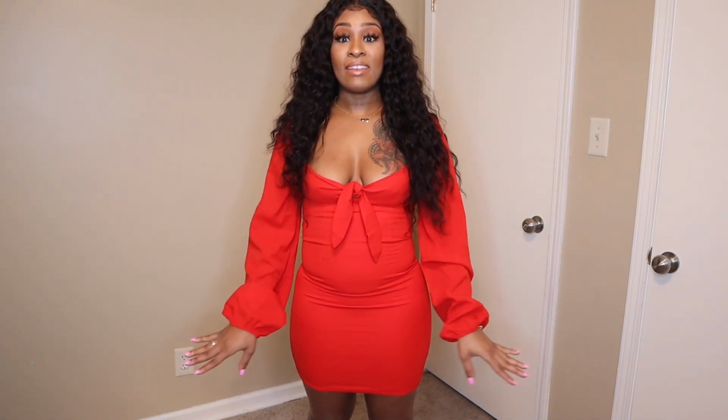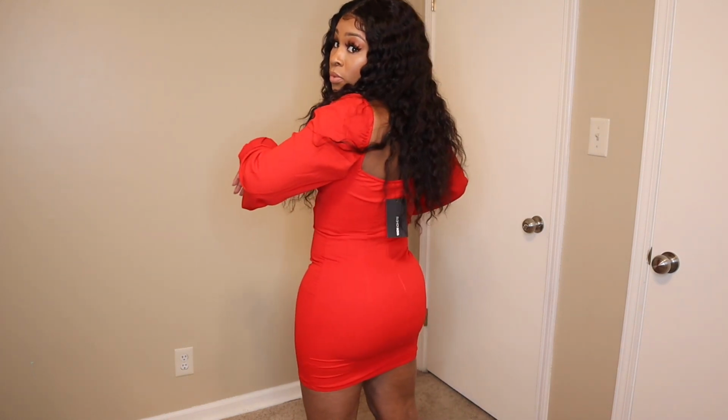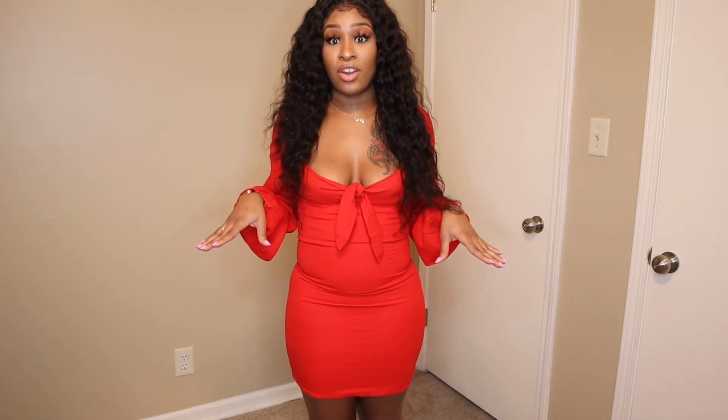All right, you guys, I saved the best for last. This really, really cute red dress. Oh my goodness, it's giving everything. It's screaming Valentine's Day. Get this dress, it's a must. It's hugging everything that it needs to hug. It's so nice. The quality is nice. Everything about this is very, very nice.